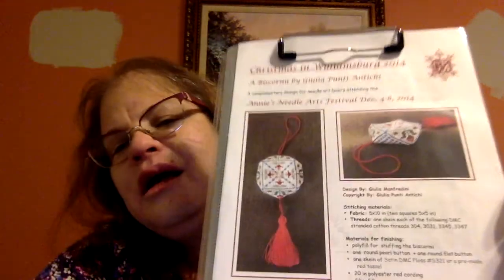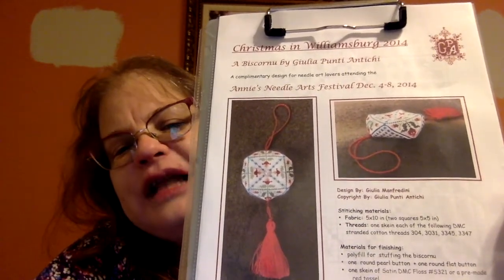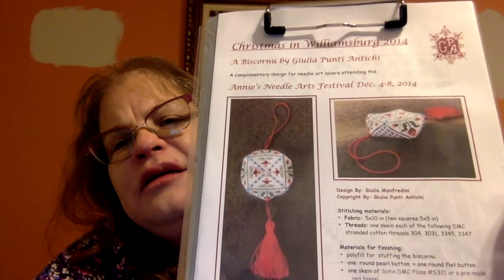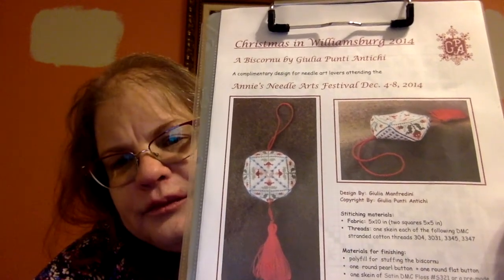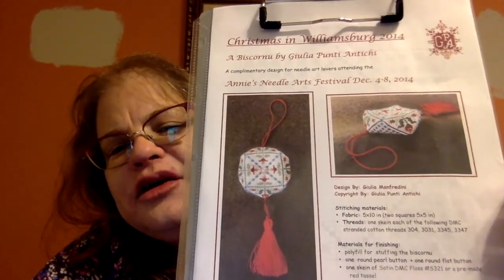I had one more start, and this is a Biscornu. I didn't have all the flosses, and this was supposed to be one of those 4 or 5 day projects. This is a Christmas Biscornu. I can't pronounce her name. I think it's Giulia Punti Antici. This is a free pattern on her website. You can go to my FlossTube 12 for it. And I've wanted to stitch a Biscornu for a long time, but I haven't.